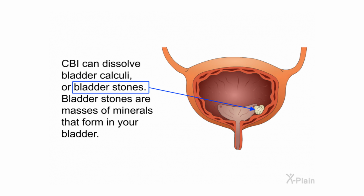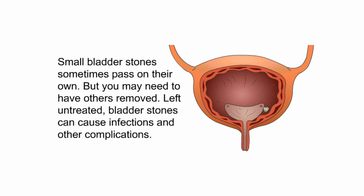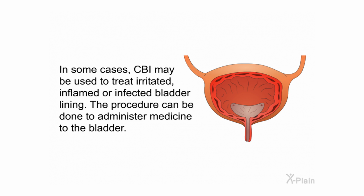CBI can dissolve bladder calculi or bladder stones. Bladder stones are masses of minerals that form in your bladder. Small bladder stones sometimes pass on their own, but you may need to have others removed. Left untreated, bladder stones can cause infections and other complications. In some cases, CBI may be used to treat irritated, inflamed, or infected bladder lining. The procedure can be done to administer medicine to the bladder.